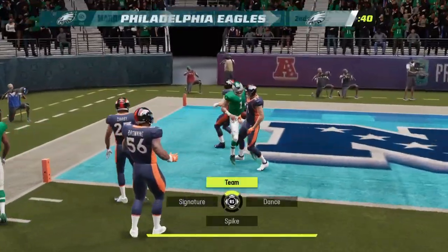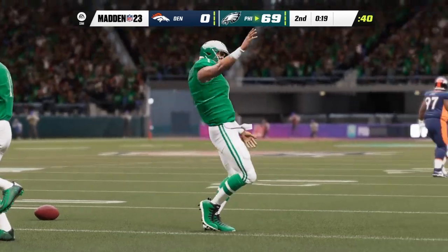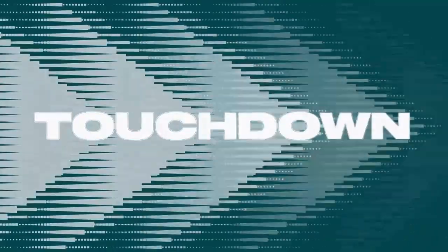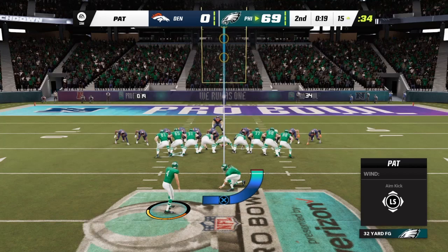And he'll take it into the end zone for an Eagles touchdown. Jalen Hurts on his way to a monster game. 3 first-half touchdowns. And the Eagles will extend their lead here just before halftime. Elliott now to add the extra point.